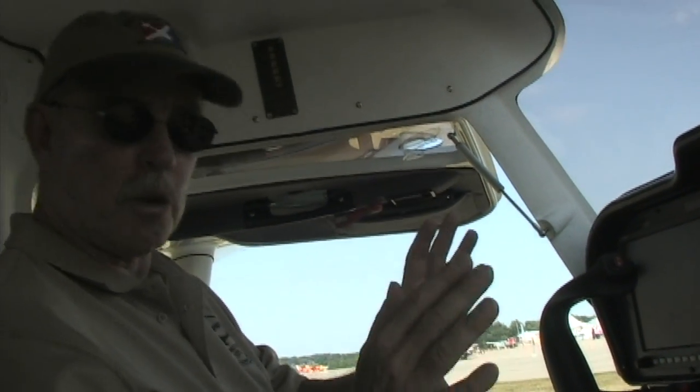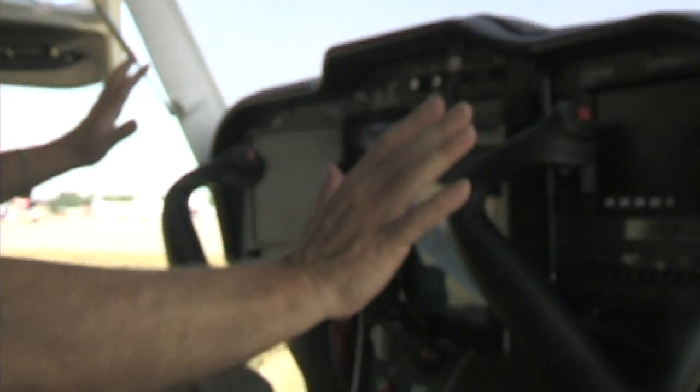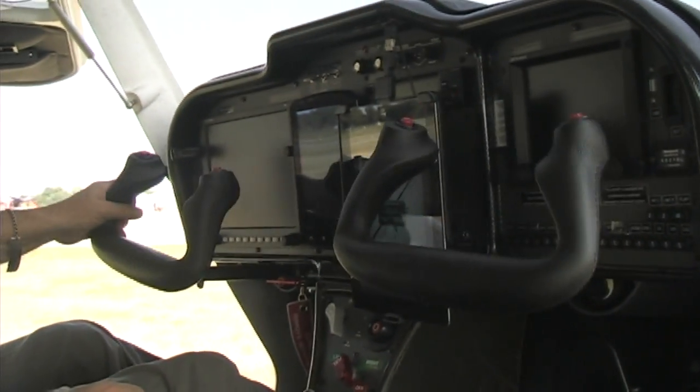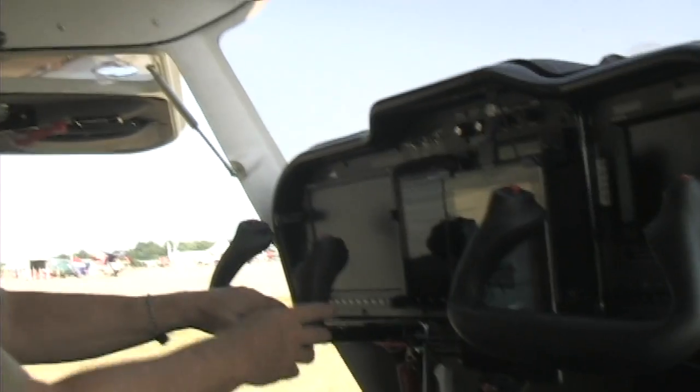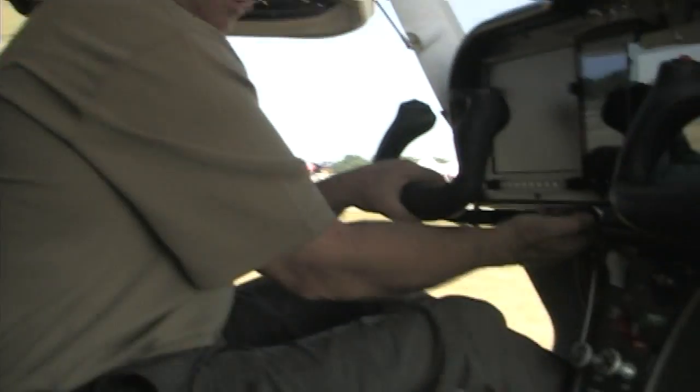So what the owner wants is what the airplane gets, and therefore there's no panel space left on it, but there's also no need for anything else. One last thing I'd point out while we're looking up here, two last things. One, very important to me and many pilots, ballistic parachute.